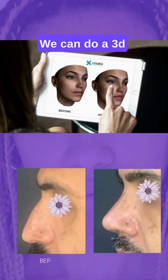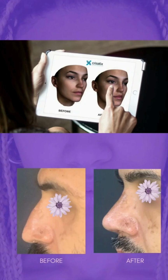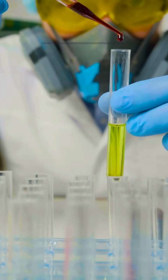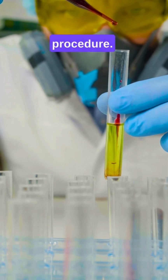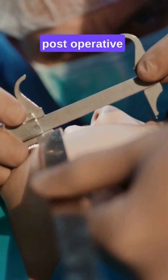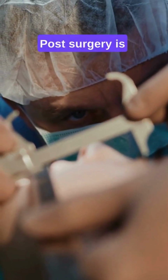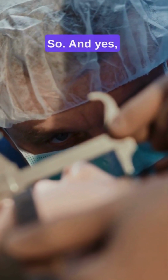We can do a 3D consultation with Cosmetic to understand how your nose will, to a certain extent, look post procedure. Then we have to do a set of blood tests to see how fit you are for the procedure. Then we do the procedure itself. We have to speak about the post-operative road to recovery. Post-surgery is as important as the surgery itself. And yes, preparation for any surgery is very important.